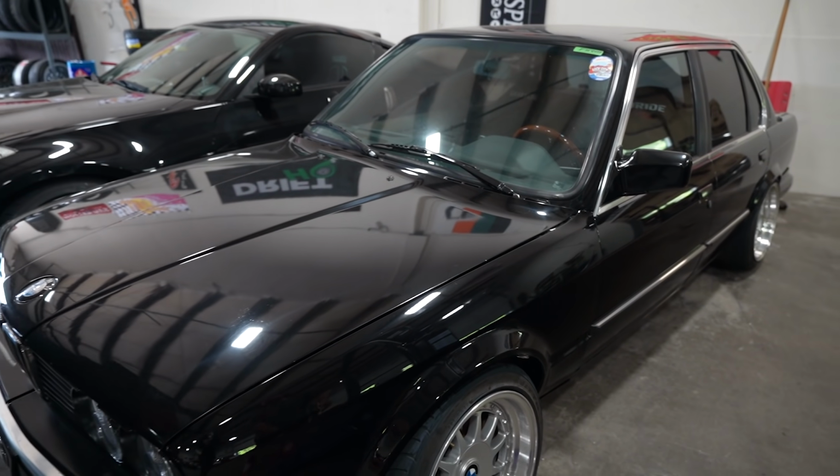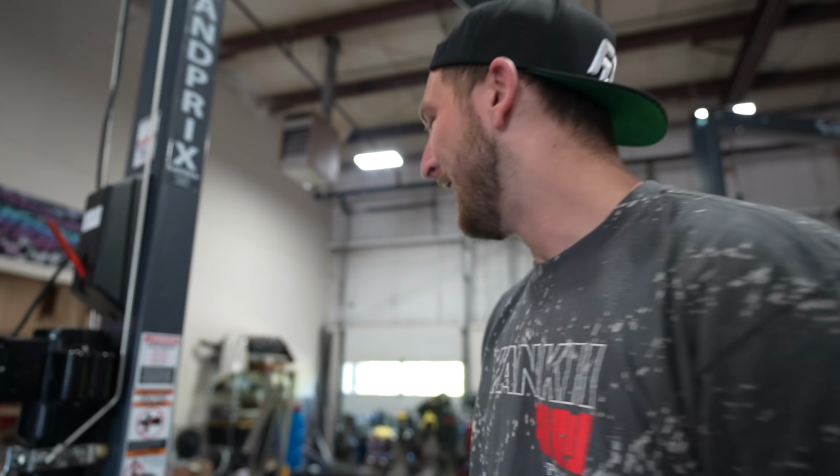I have a set of side skirts for it, and I have a rear valance for it. Let's drop those off at Spoon. Spoon's going to do the body work on them, probably paint them. Spoon, you're watching this. I know you're screaming, I'm not going to do that, Jimmy. Spoon, you're going to paint them for us. Thank you, buddy. We appreciate you.